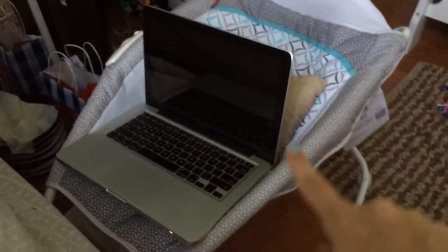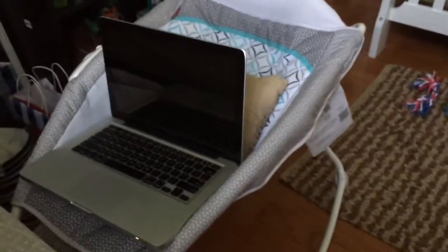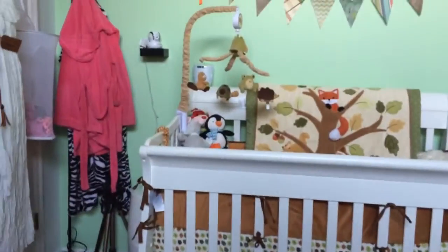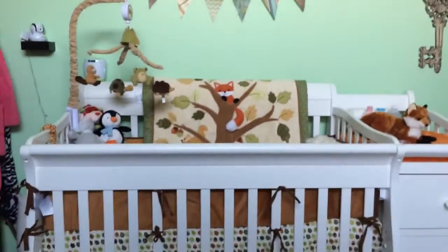So yeah. And I also have this little setup thing because I don't really have a table, so I've just been setting it up on his little rock and play sleeper that I will use for him. And yeah, I could just set my laptop up there and watch videos while I'm in my bed. So yeah, that is his side of the room, his nursery. I think it turned out really good.